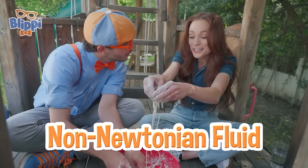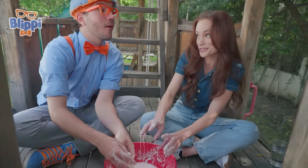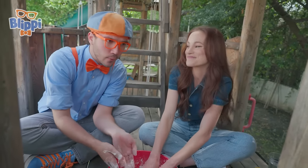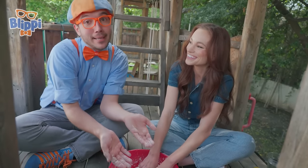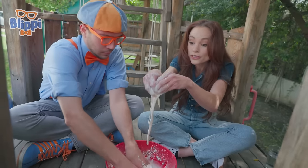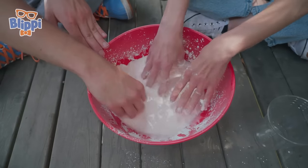Yes. So a non-Newtonian fluid is just a special name for a fluid that doesn't follow the normal fluid rules. Oh, yeah. So a normal solid has its own shape, and a normal liquid or a fluid takes the shape of whatever container it's in. So if you have water in a cup, the water is shaped like the cup. Exactly, but oobleck, because it's a non-Newtonian fluid, sometimes acts like a liquid, but it sometimes acts like a solid, depending on what we do to it.